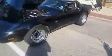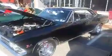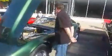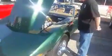Corvette, another vet. What else we got? An early Chevelle. Chevy Super Sport Chevelle. 427 big block from the mid-60s. Look at the size of the motor in that. 427 cubic inches. I don't even know what that is in liters. It's got to be like 8 liters or some ridiculous amount. Very pretty British green, or maybe forest green Corvette.